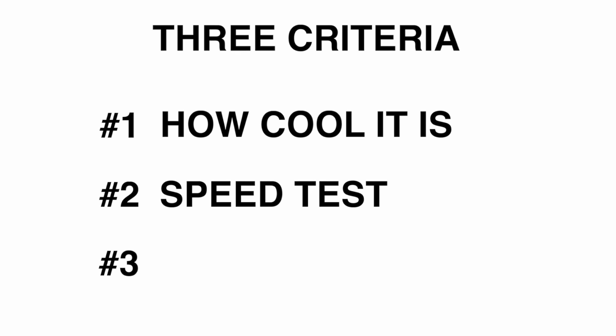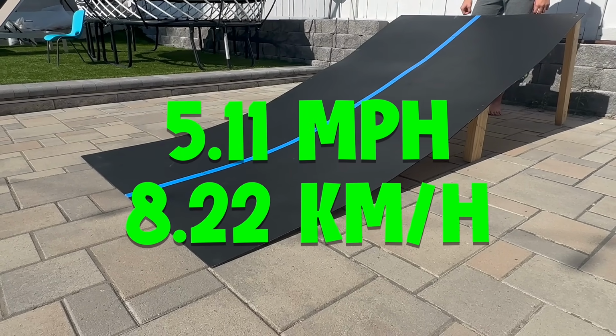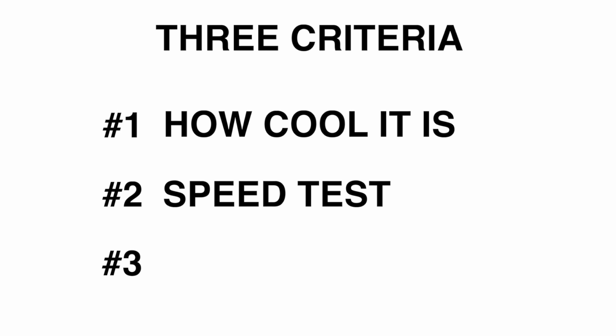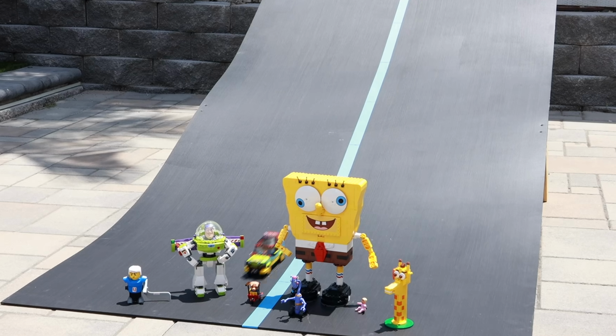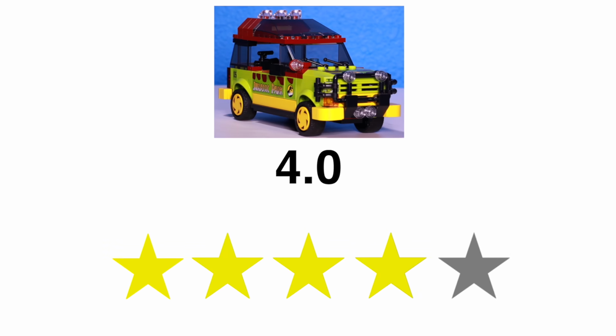Now for the speed test. That Jeep actually went a lot faster than I was expecting. But now let's see how it will do in the destruction test. I think it still looks awesome. I'm giving it 4 stars.